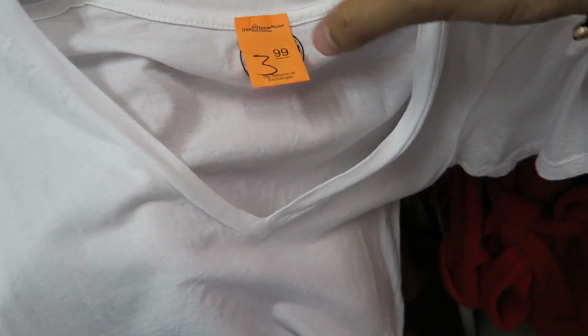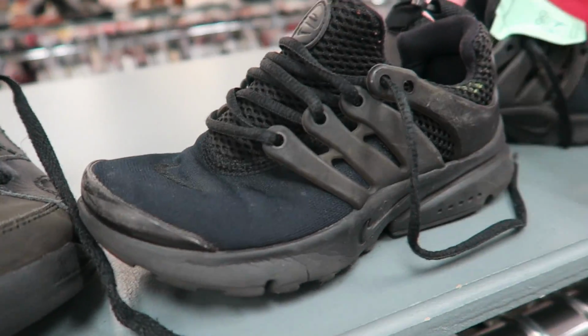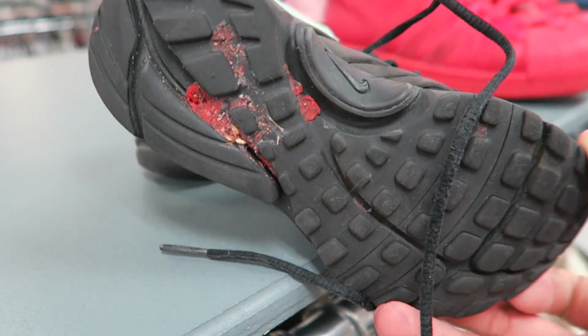Random thrift store. Union. On a Chrome Hearts piece. It's just a basic V-neck. It's literally just a white t-shirt. I don't think I'm gonna pick this up. Some little kids' Prestos, $5. Super beat though. What?